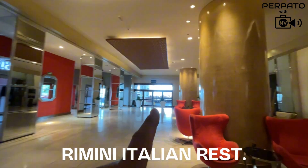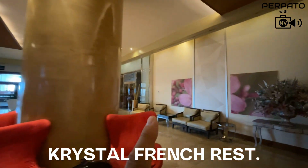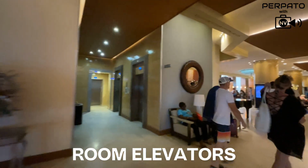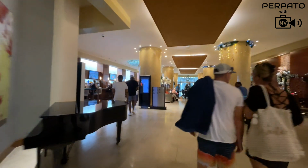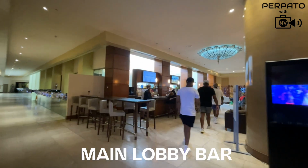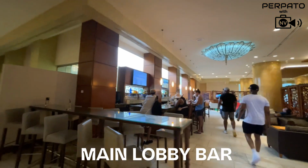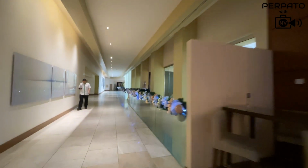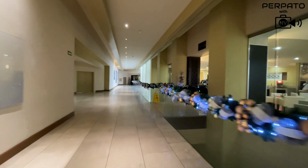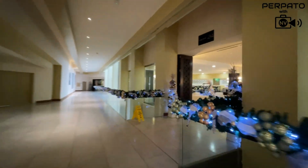Rimini is the Italian restaurant. There is Cristal, which is a French restaurant, as well as the other two that I showed you outside. Piano in the lobby here as well. There's another side of that lobby bar. And as we head over here, this is their 24-hour lounge.